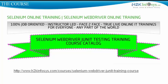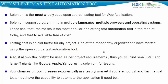This is a presentation about a 100% job-oriented course on Selenium WebDriver and Java as a programming language. The details of the course are available on this link. We will talk about that shortly.